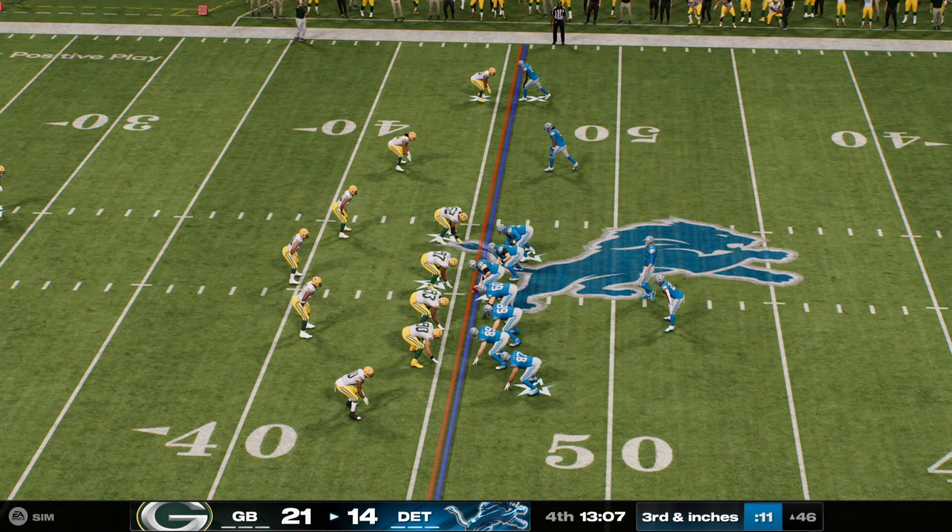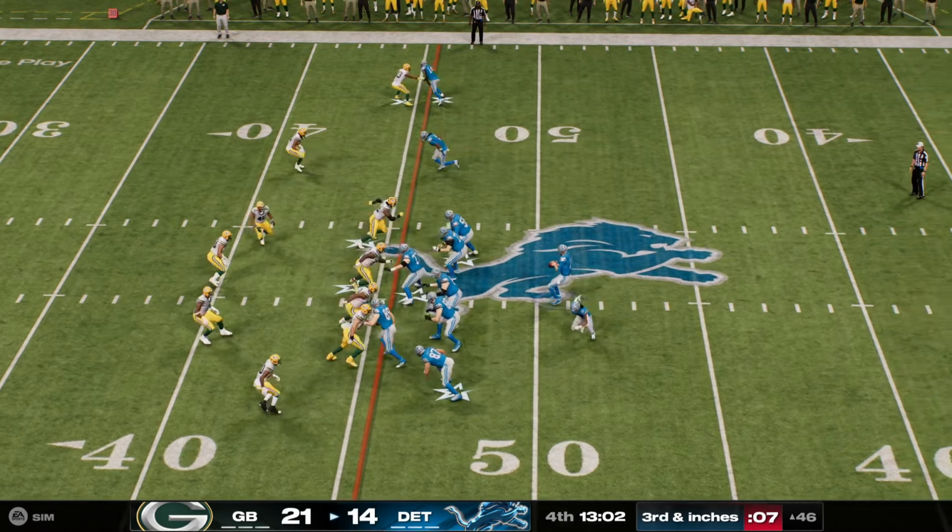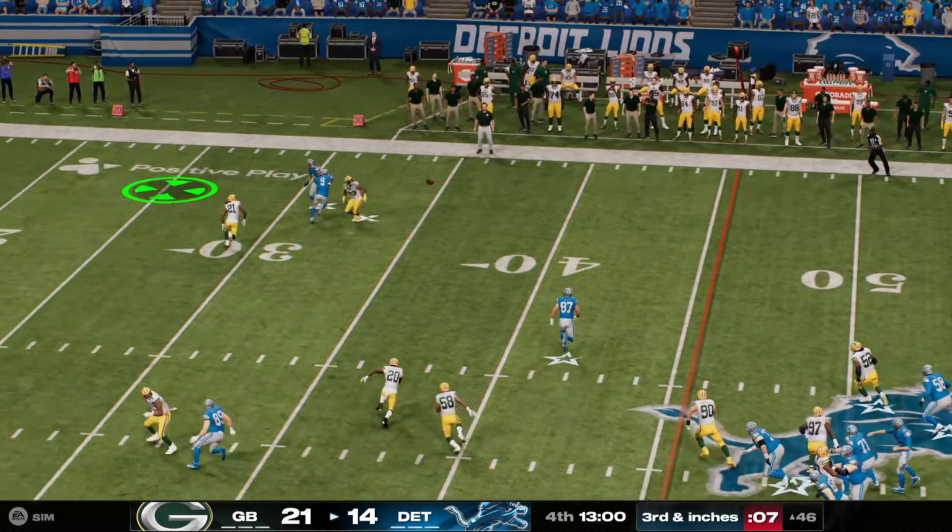What it does is emphasize that strategic football and situational football is not just played on the offensive side, is it? Defense understanding, as you noted, where the first down marker is.